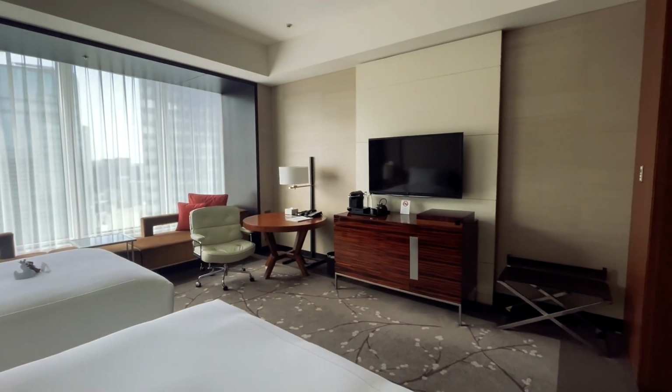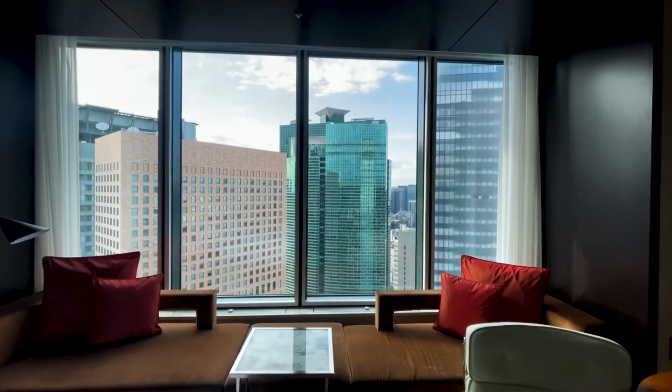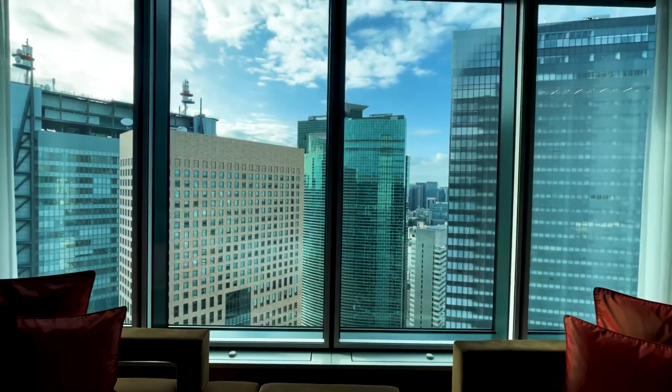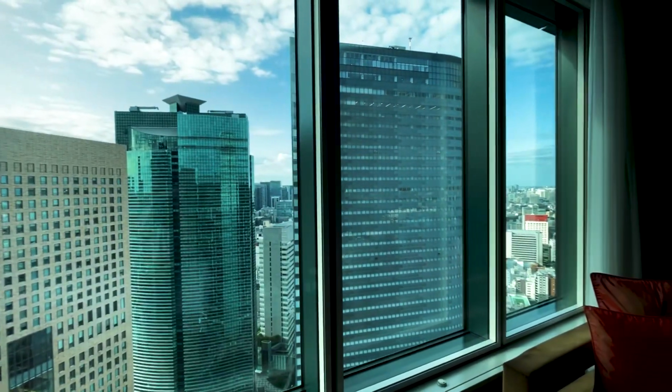This is the room that we stayed in. I really like how they had these window seats installed, and then you could sit here and see the panoramic view of downtown Tokyo.